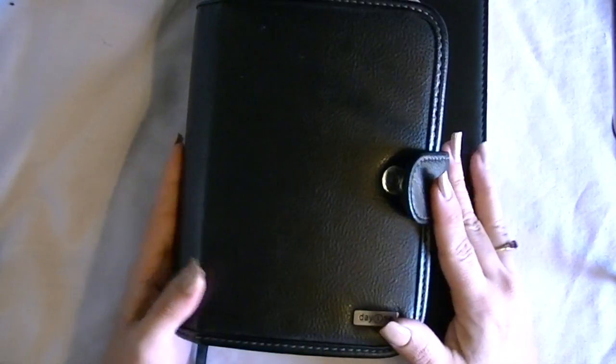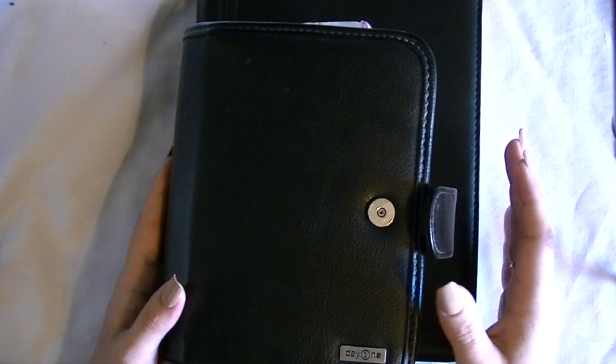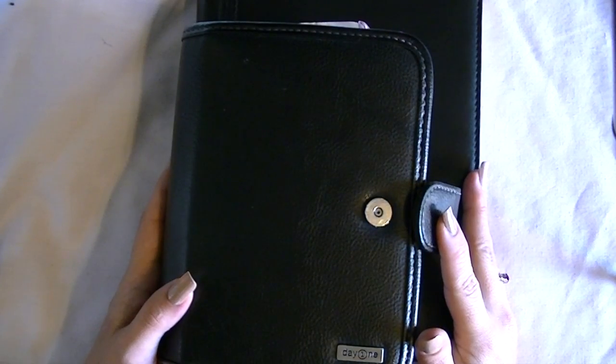And the main reason I am going back to this is because of the size. I don't like that the typical size of bullet journals does not fit the whole year in it, which is why I originally went to this larger size, because I like for my entire year to be together.